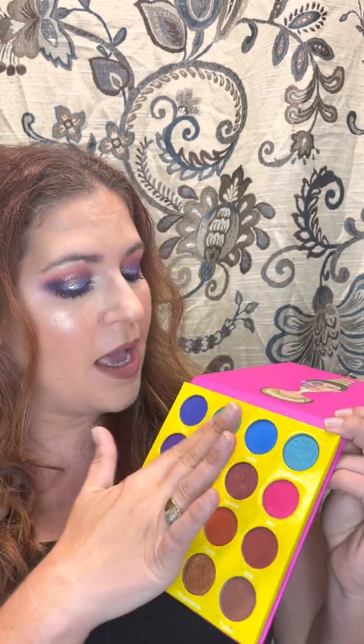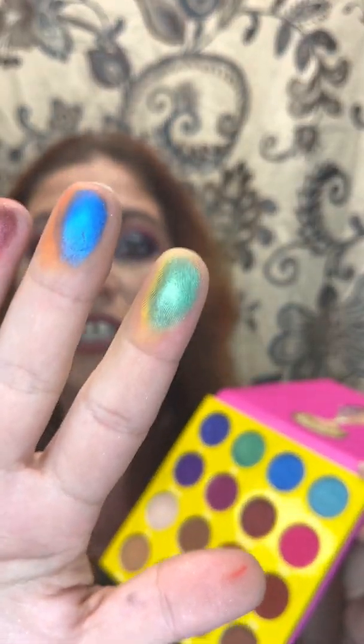But guys, Juvia's Place quality is just amazing. And the shimmer shades are what really stand out for Juvia's Place. And the packaging on it is so beautiful. I own every palette from Juvia's Place except for maybe 1 or 2, and I love them. This one is just a great palette, and there are other palettes. I might do a ranking of my Juvia's Place palettes too, but anyway, that one's great.